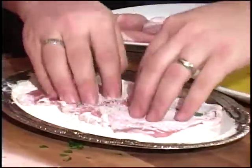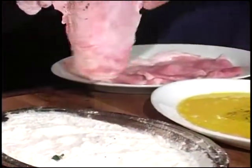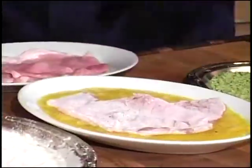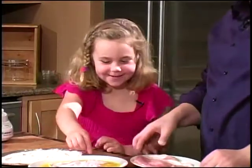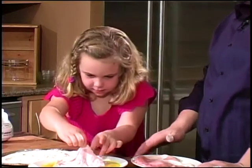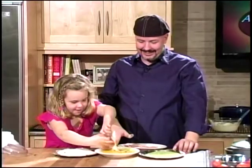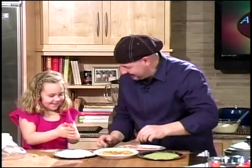All right, so we're going to put the pork in there, a little bit of flour on each side, and this is called dredging with flour. And then you knock off the extra. And then you put it in here. This is the wet dry method. You let her do the wet, and you stay dry. And she's going to make a mess. Oh, good job. Okay.